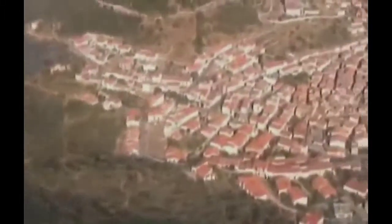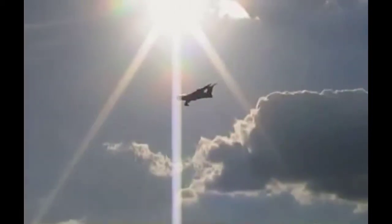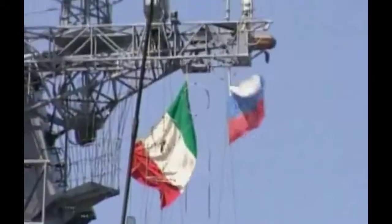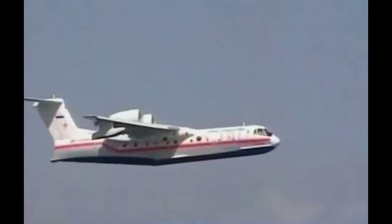With 3 major fires successfully suppressed on Sardinia Island, the BE200 demonstrated unsurpassed firefighting capabilities, together with high dispatch reliability and rapid response. In total, the BE200 performed 255 water scoops from lakes and sea and dropped 317 tons of water to the fires. Each fire was suppressed in less than 2 hours.